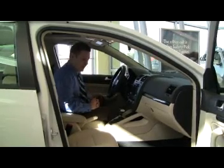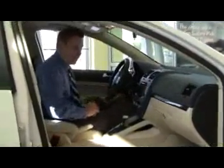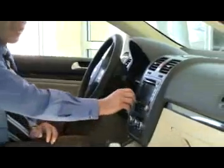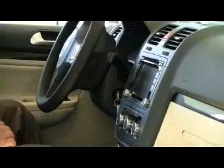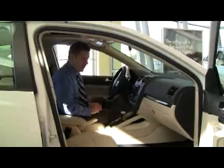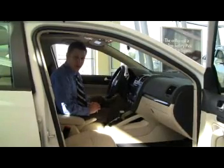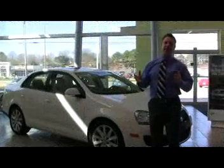Now, aside from the performance, which we've talked about, we have this fantastic touchscreen 6-disc in-dash CD player. 6 months free Sirius satellite radio, 24 settings on that. 12 settings on your AM and 12 settings on your FM. You can also use any media device that you currently own, iPod, iPhone, MP3 player, and access it through the media button.